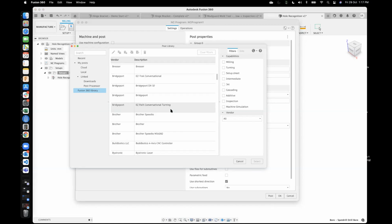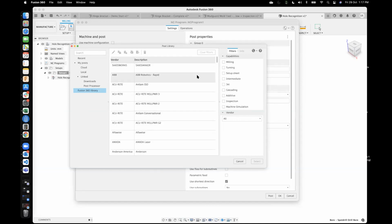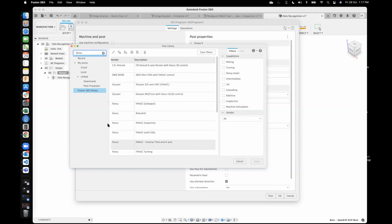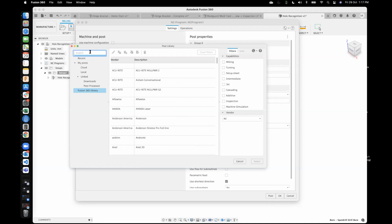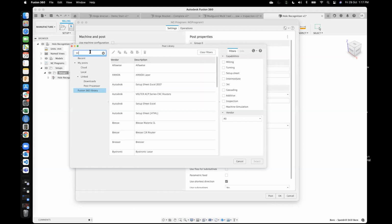If you are unable to find one for your own machine, you can use the generic controller post. We have all the controller posts. We have a post for Fanuc controllers, by the name of Fanuc. We have a post for Siemens.